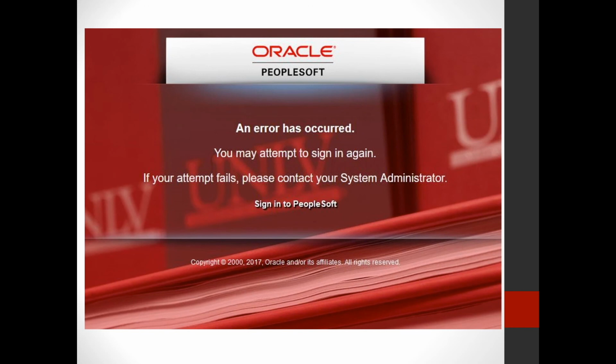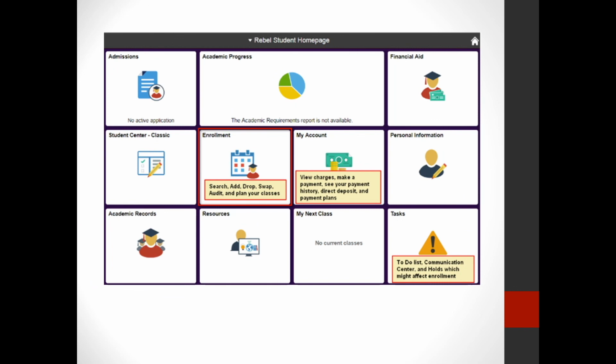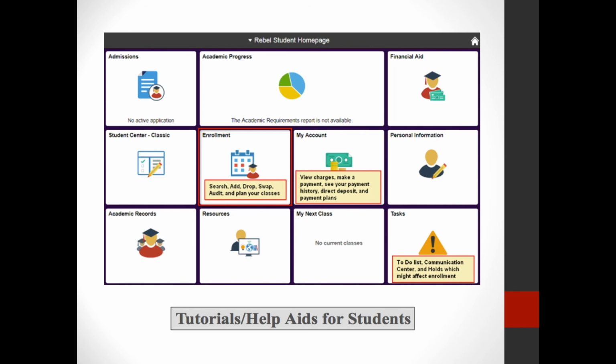Sometimes students experience this error screen after their first login attempt. If you experience this, simply click on the Sign into PeopleSoft link and re-enter your entry ID number and password from before, and it should work. Once you log in, you will see the screen. Feel free to explore the different services that are available here. And as far as seeing your schedule, click on the Enrollment section.